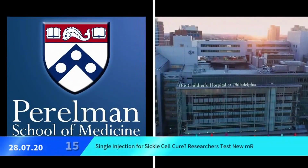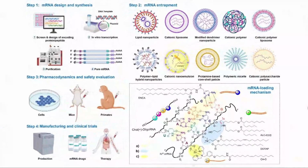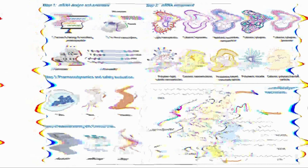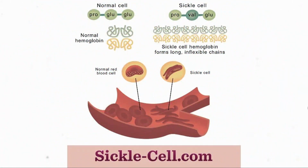Scientists from Children's Hospital of Philadelphia and the University of Pennsylvania Perelman School of Medicine have developed a promising proof-of-concept mRNA-based in vivo gene therapy for sickle cell disease. The therapy uses mRNA encapsulated in a lipid nanoparticle targeted to hematopoietic stem cells to correct the gene mutation responsible for sickle cell disease. In tests on human HSCs, the therapy showed around 90% effectiveness.